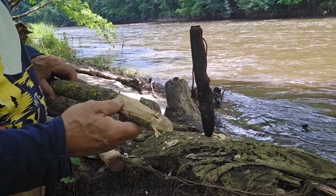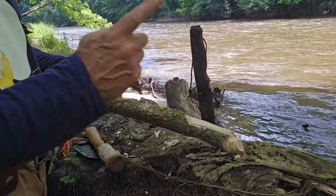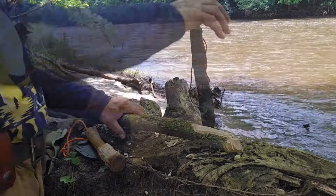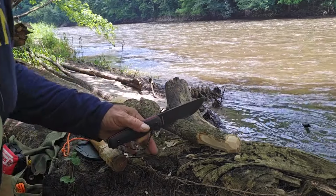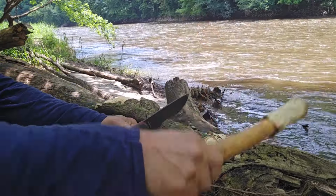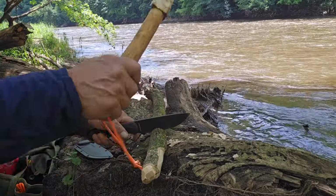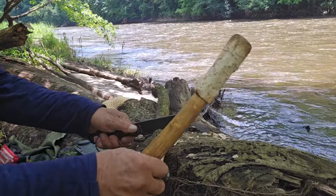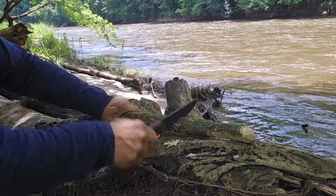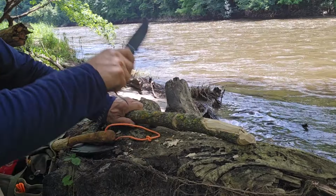So this will work for me. So what I want to do is I'm going to see if I can chop this off, and then we'll split it down to make tinder. So the first thing I want to do, and they say that you can, is I carry this guy. It's just a knocker on the header, mallet, and I'm going to use it to see, but you want to be able to chop the wood.